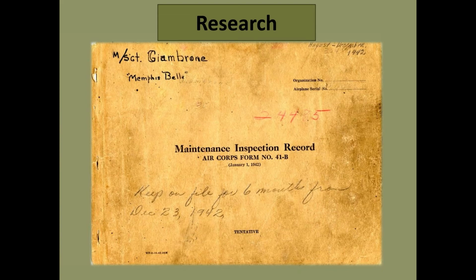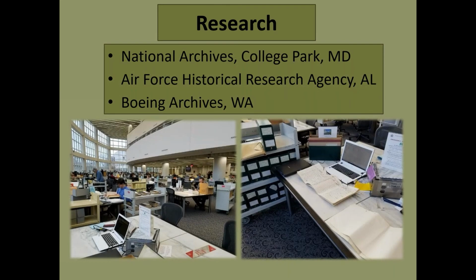But that's just one research source. There were many research sources that we had. National Archives were particularly important. We made several trips to the National Archives, scanned tens of thousands of documents. Also, the Air Force Historical Research Agency down in Alabama. We received more than 100,000 pages of documents.